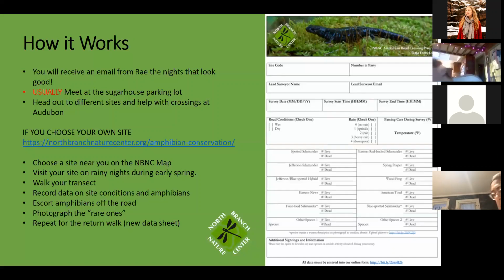And then what you want to do is photograph the rare ones just to prove that you found one, and we can all identify it together. And then you repeat it with a new data sheet on the next walk back.